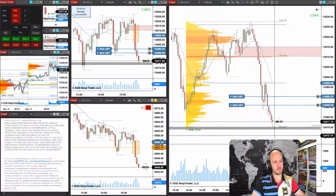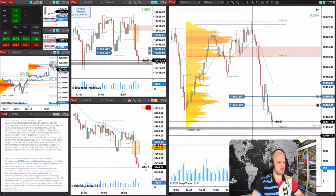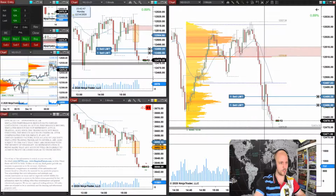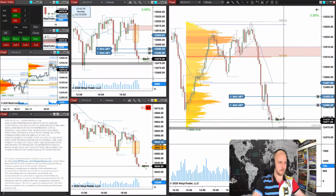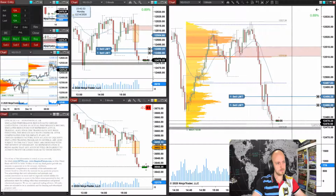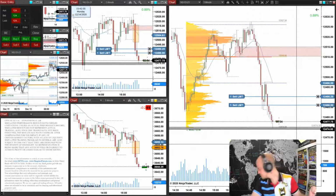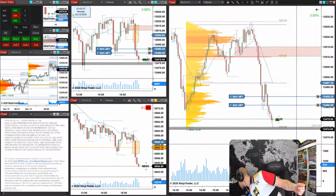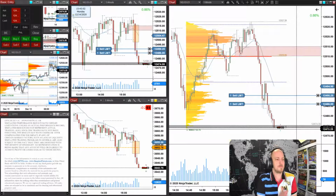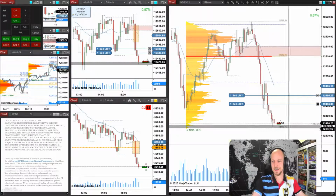Support bounce off 74.56. Not really any big volume. I mean, there was a nice little pop there at 75, but that could also be simply driven by the fact that it was at 75. It's a psychological level too. There was some volume that triggered there though. Yeah, that's too cool. I don't need that.